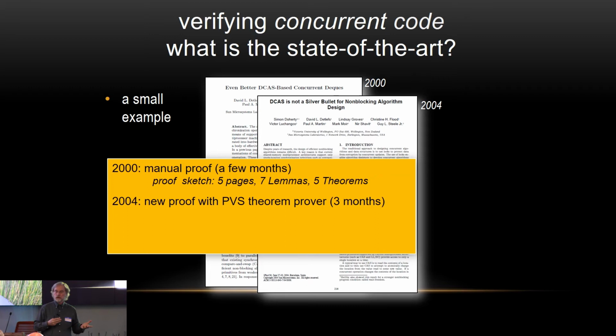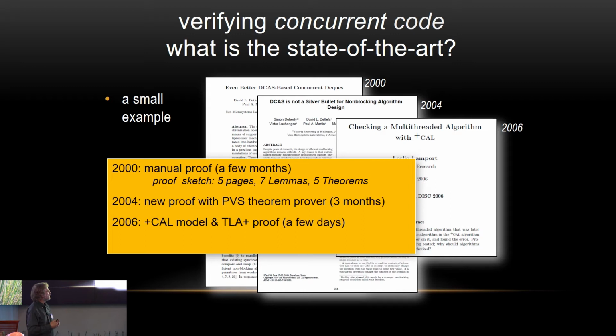And not only that, the algorithm was wrong. So together, they came up with a new version of the code, and now in this case, not with a handwritten proof, but with a mechanical proof. When Leslie Lamport heard about this, he said, oh, I can do this better in my system, in PlusCal, with the theorem prover behind it. And so he did the same proof, and he spent a couple of days, but these are Leslie Lamport days, right? So these are not, you know, human mortal days.